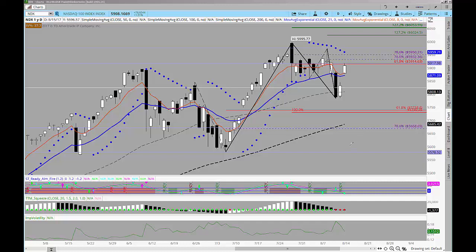I think two of the most relevant places to be looking are tech and the transports. As we begin the analysis by looking at NDX, you can see that through Thursday and Friday we had that sharp flush back down into the 50-day moving average, a better than 1% gap, and then trade higher today, which I've got to think is beneficial for the bulls, but we're not completely out of the woods just yet.